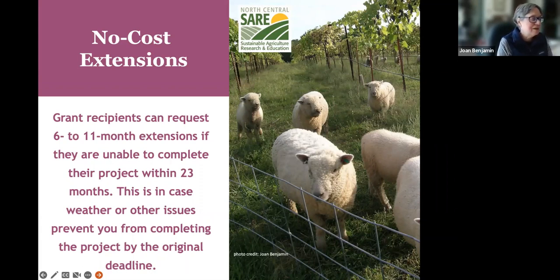And if it's a longer extension than 6 months, make sure you give plenty of detail of why you need the longer extension. And we usually can have an answer back to you on that within a week or two, but make sure you get it in before your project end date. And by September is when we're really expecting it.